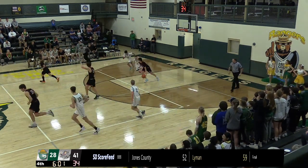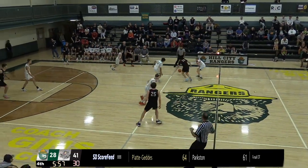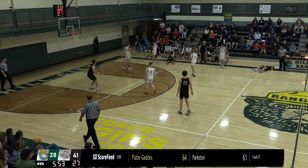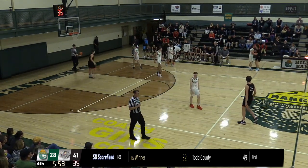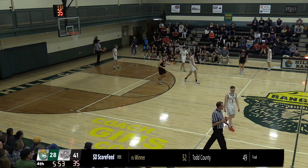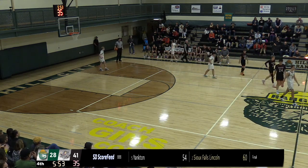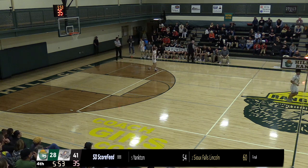Rebounded by Heinert, who looks to push. And numbers here for Sturgis. Oh, Bueller's going to almost steal it away, but Heinert gets it back, and kind of a scramble here. Going to be out of bounds, so Rangers creating a little bit of chaos here defensively. So Hill City continues to hang around with 5:53 left in the final quarter.